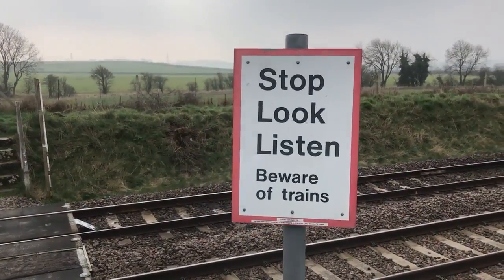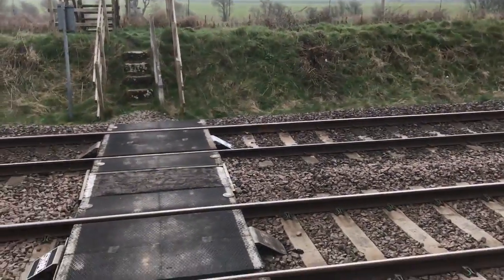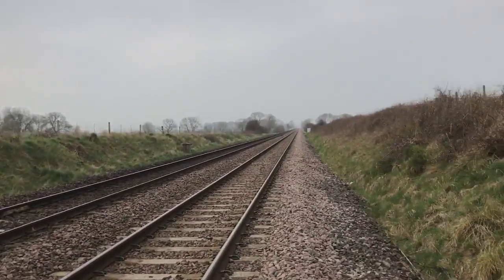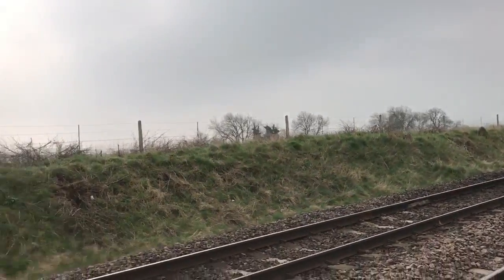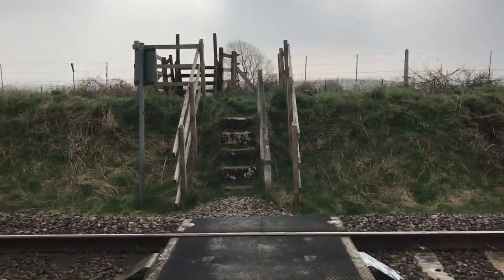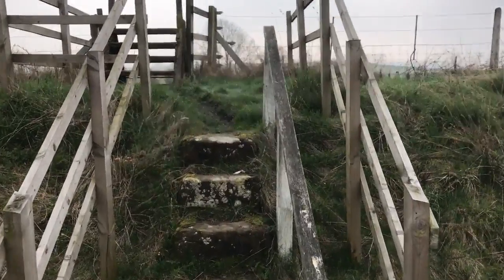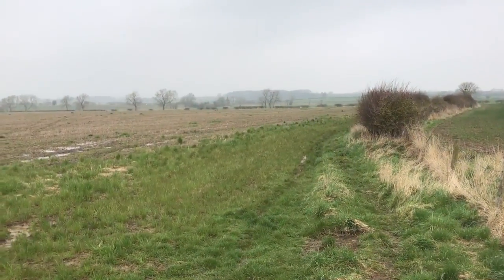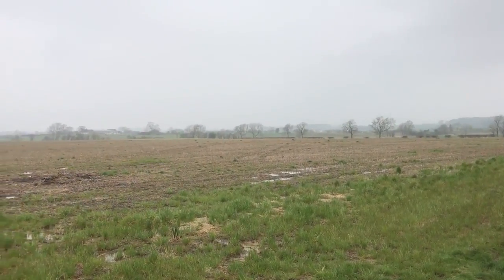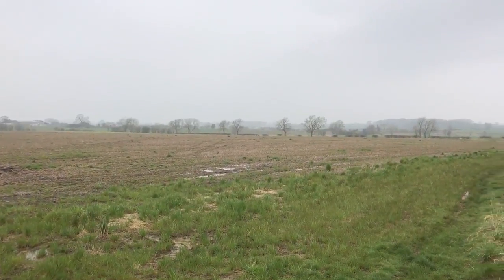So stop, look and listen, beware of trains. I'm heading down the steps, looking out, no trains that way, no trains that way. So I'm going to head across. Right, I'm since the railway crossing. In fact, a train just went past about 2 minutes ago, so I just missed one. We just follow the field.